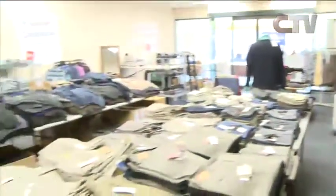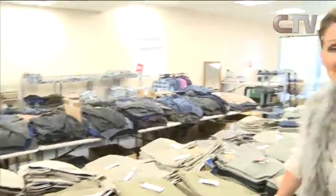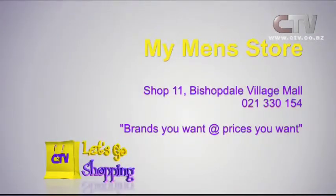You've got shirts in one shop or pants over in this one here. Beautiful pieces of knitwear. You're crazy not to take advantage of this, Christchurch. 2 locations here at Bishopdale Village Mall, and of course they've got a whole load of new fitting rooms in the back of the one here where the trousers and knitwear is. My men's store shop, 11 Bishopdale Village Mall. Brands you want at prices you want.